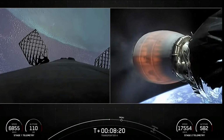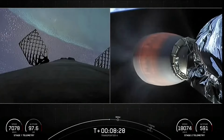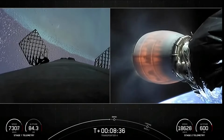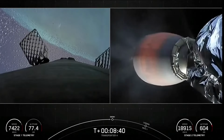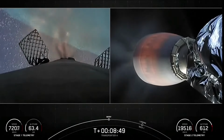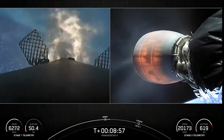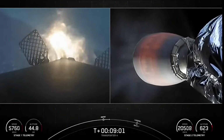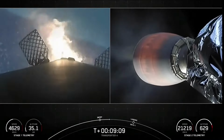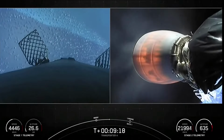We're under 30 seconds to the start of that stage one entry burn. It's a really cool view of the Atlantic Ocean from the first stage on your left. Stage one entry burn startup. This is the start of the stage one entry burn. Stage one entry burn shutdown. We did have a successful stage one entry burn.